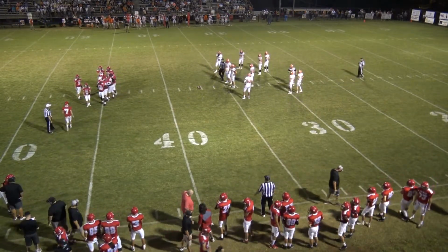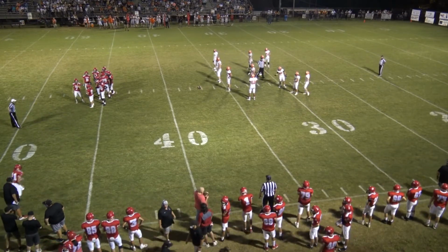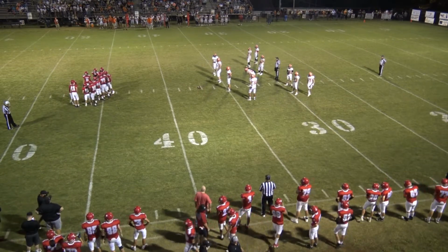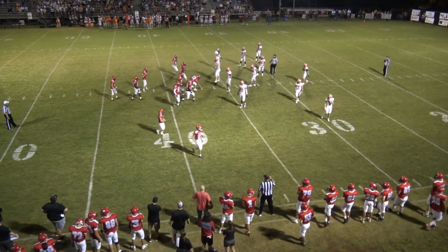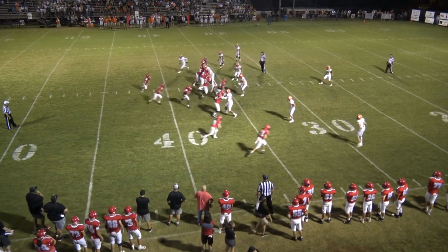I don't think there's anything wrong with Hunter. I think he's just trying something different. Now Hunter gets a play from Coach Webb. Gets back in the huddle with 10 seconds on the play clock. Gonna have to hurry. 5, 4. Just barely get it off.